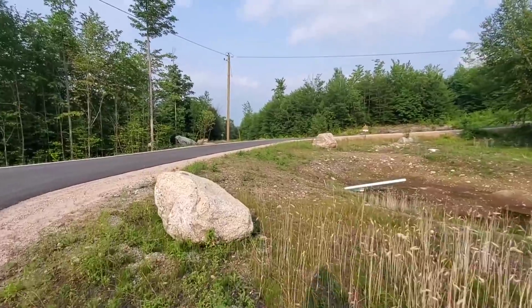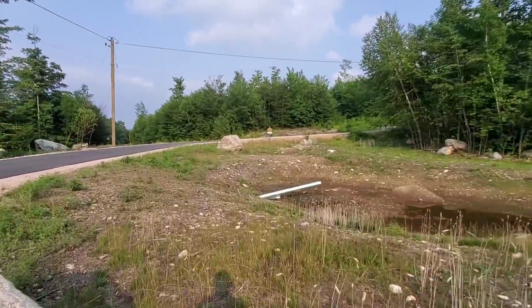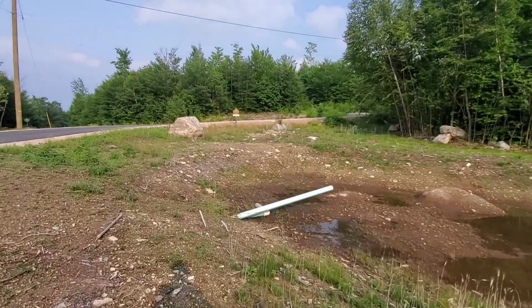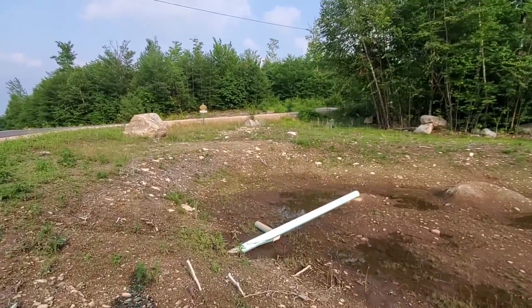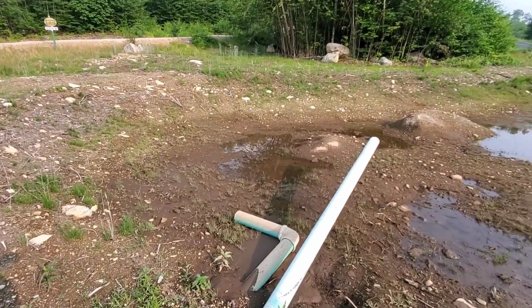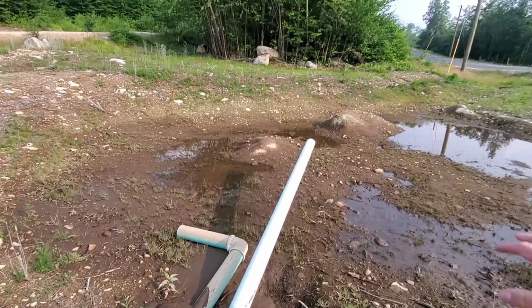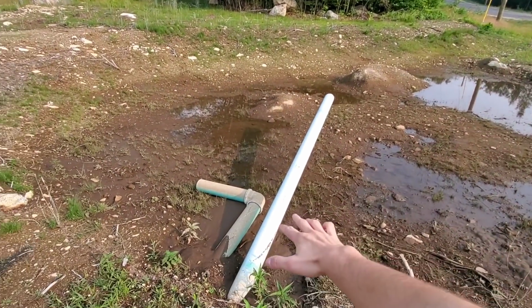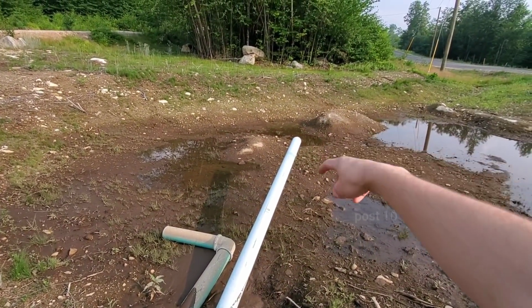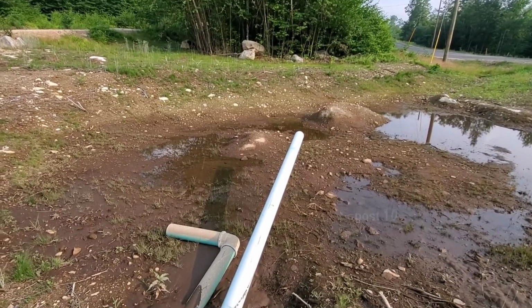Just had to get out here to take a look at this stupid retention pond. Last year I thought they were still building it, but I guess not. So they use 6-inch sewage pipes. This is going to require constant care. So the way this basically is supposed to work is during a flooding rain, it's supposed to start filling up, then overflowing through that, which is going to plug really fast because it's so small.